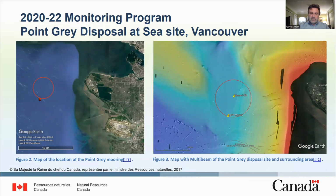This year, we were testing all of this off of Point Grey in Vancouver. This is where the tankers all line up and anchor for getting into the ports of Vancouver and the Delta Port down south here. You can see that the bathymetry, or the seabed, is essentially in a trough. There's a bank to the west here, and the coastline of the University of British Columbia to the right.